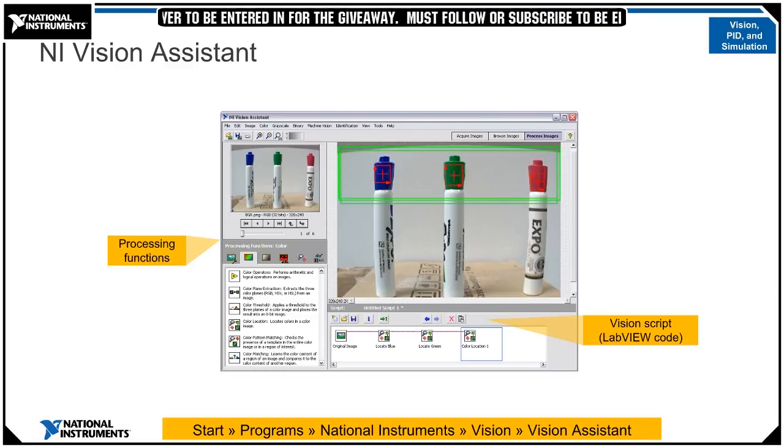So with Vision Assistant, you can walk through each step of your vision algorithm and tweak the settings along the way. You can either use a test image or pull a live image from your camera and then test your algorithm. It basically helps you to really quickly use guess and check to find the right functions, settings, and the order of these functions and settings to extract the data you need from the picture.